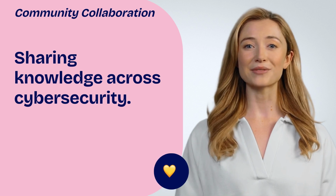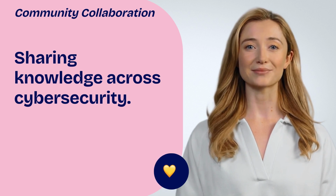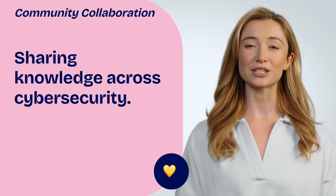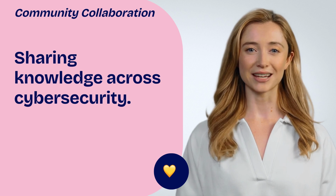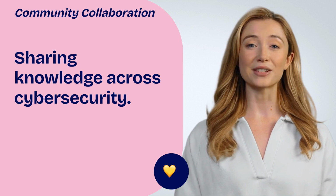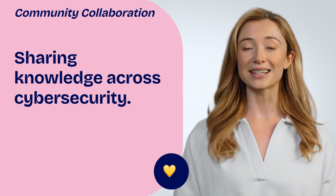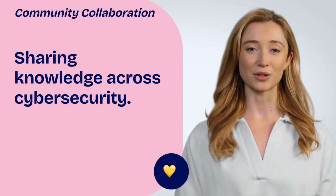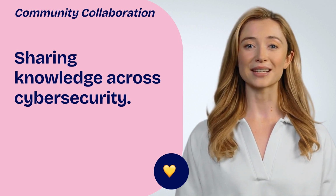The community aspect of ATT&CK is also noteworthy. Since it's freely available, it fosters a collaborative environment where knowledge is shared across the cybersecurity community. When one organization learns something new about an attack technique, that knowledge can benefit everyone, enhancing collective security. It's like having a global network of allies all working to understand and combat cyber threats together.